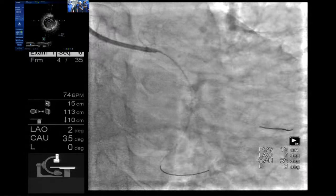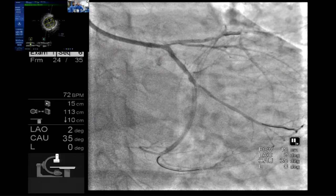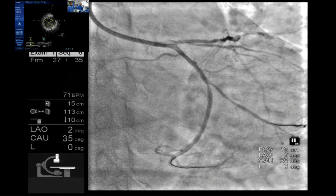The length, we need to cover the distal dissection here a little bit. So what is the length, Dr. Akasaka? It's about 24, you think? No, here. The first one, OM1. I want to protrude 2 to 3 millimeter back into the main branch. So the DK crush technique nowadays, we're using a mini protrusion. That's a mini crush. About 2 to 3 millimeter, the best. Bifurcation here, right?